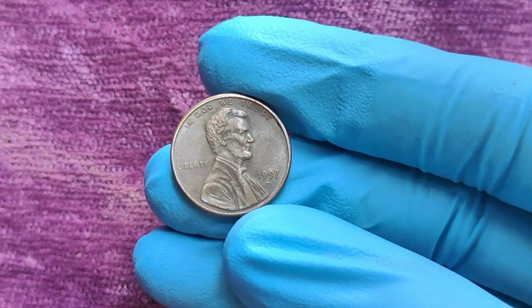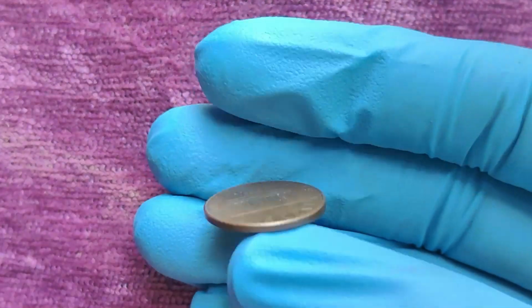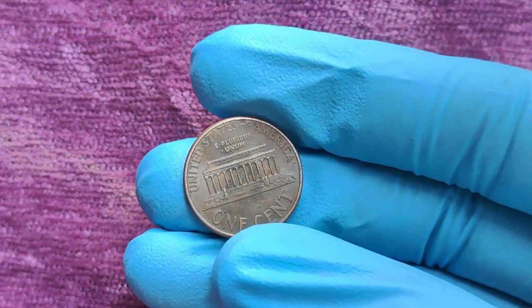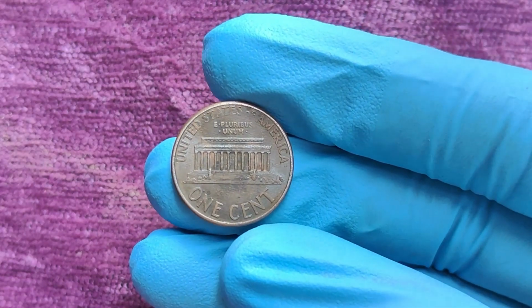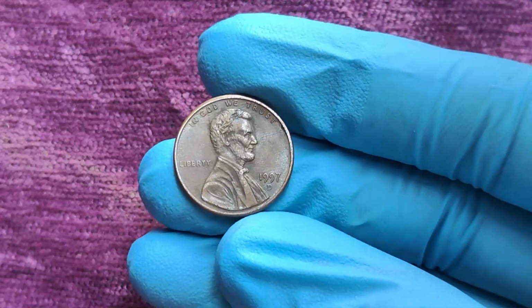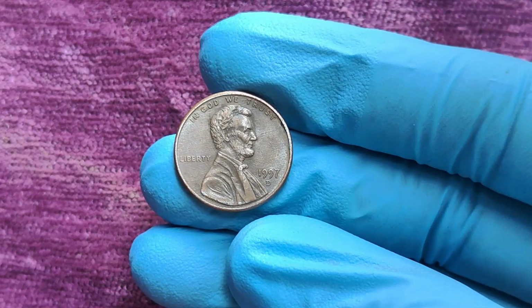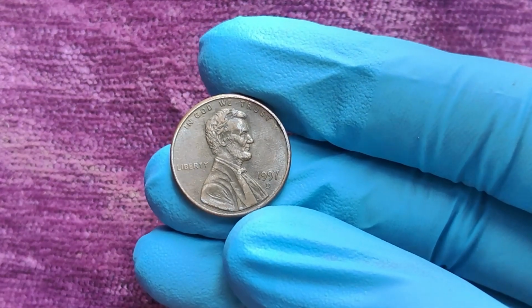Let's break it down. Start by looking closely at the date and mint mark. Use a magnifying glass if you need to. You're searching for signs of doubling on the letters and numbers, especially around the word Liberty and the year 1997. If you spot anything unusual, you might be onto something huge.